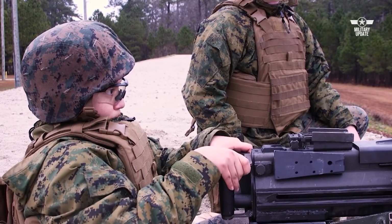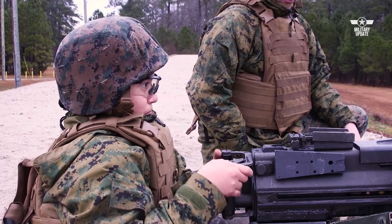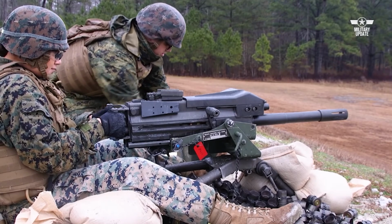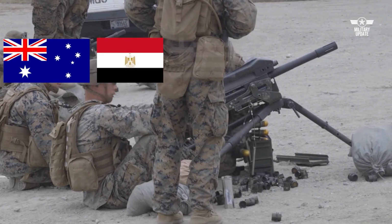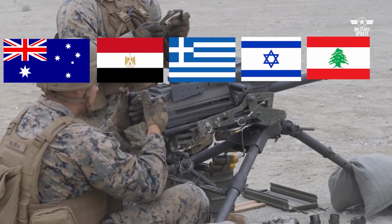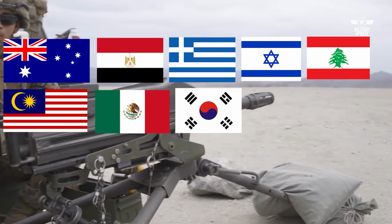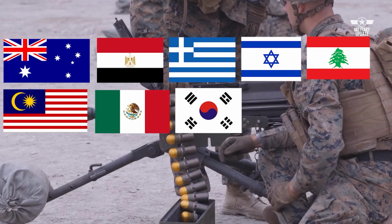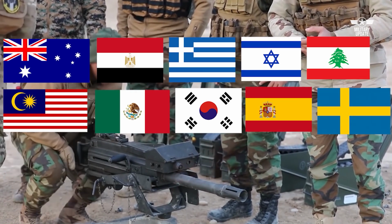The general long-term success of the Mk-19 system in U.S. hands has ensured it a lengthy operational service life in the global armies of Australia, Egypt, Greece, Israel, as the Makler, Lebanon, Malaysia, Mexico, South Korea, as the S-Anti-Daewoo K4, Spain, Sweden, as the GRSP, and Taiwan.